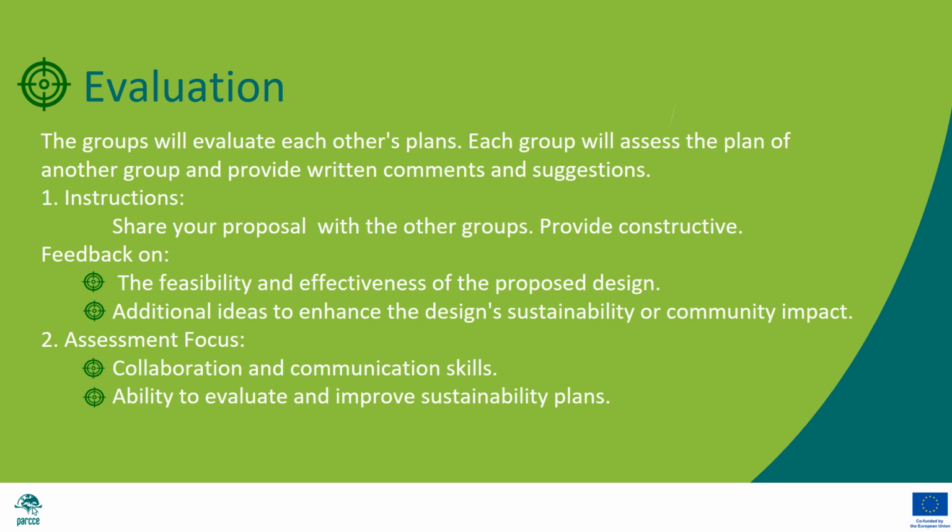About the evaluation, the groups will evaluate each other's plans and try to provide comments and suggestions. For example, feedback on the feasibility and effectiveness of the proposed design, or additional ideas to enhance the design's sustainability or community impact.